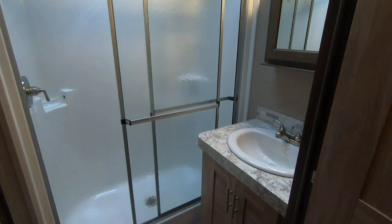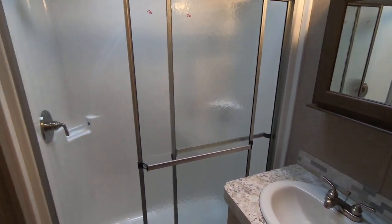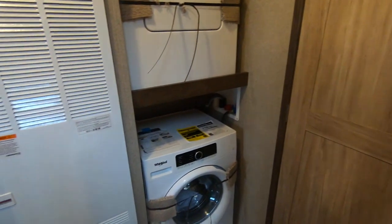I'll tell you a funny little thing about the washer dryers. Very few people that ask me about them ever buy a trailer. But anyhow, that's just a little bit of trivia.